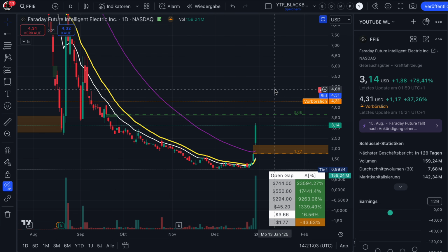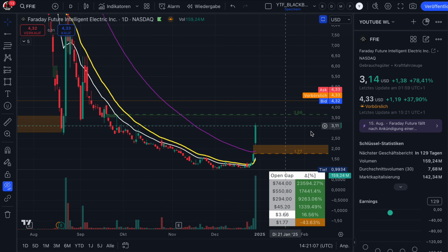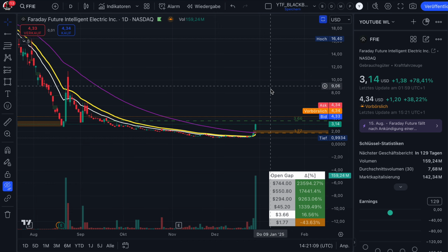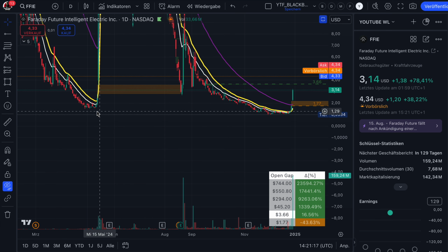So let's check which price levels we have and what the next price goals are for the squeeze, and what needs to happen to see a potential 10,000% squeeze like we had in May 2024. This is the first thing we have to see, guys: the trigger zone for the squeeze was here at $1.60. So this was the price range where this massive 10,000% squeeze has been triggered.